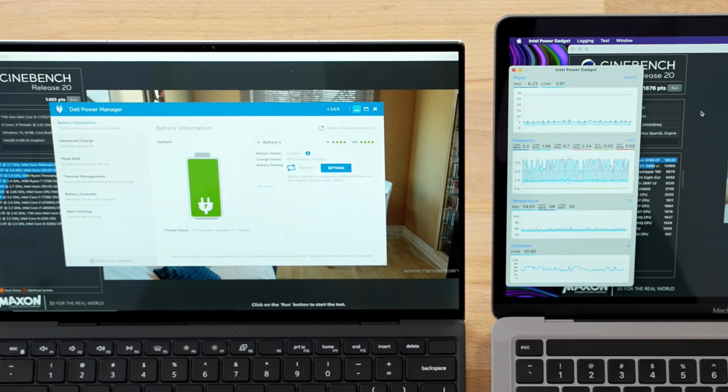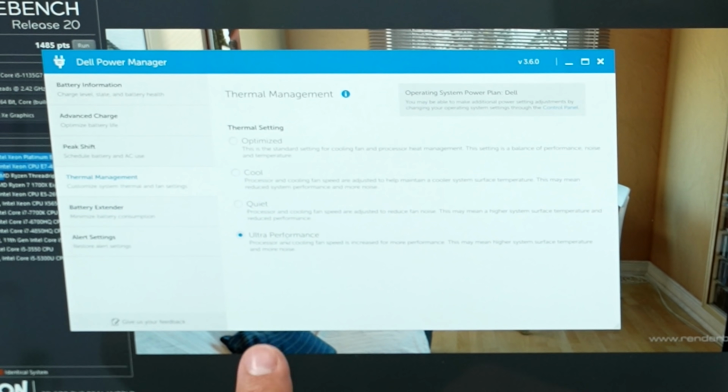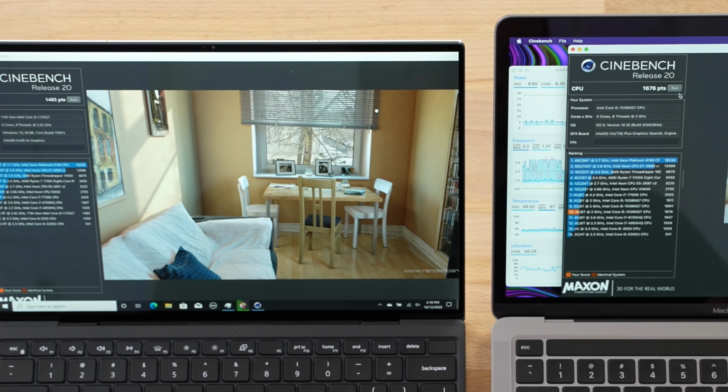I went ahead and opened up Dell Power Management, and going into the thermal management, we have a setting here for ultra performance. So I'm gonna change it to that. Let's run this again. I hope this gets better as far as performance, because this is really bad. I'm gonna unplug the MacBook Pro for our second run, and let's see what kind of difference that makes.